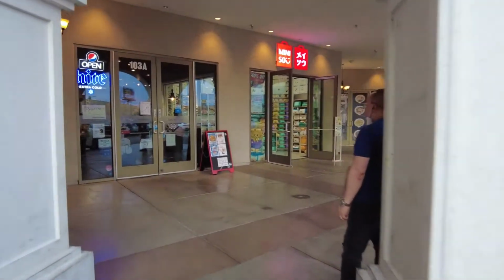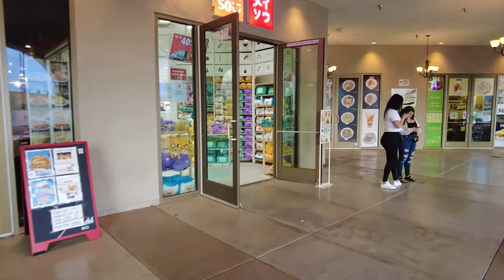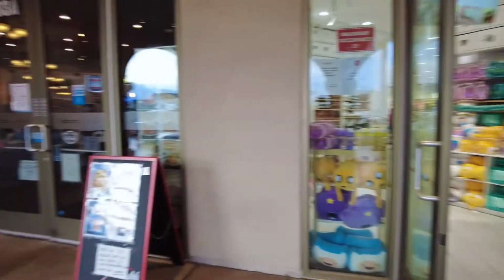Maybe the Korean section. Mostly Koreans here. Yeah, because they have Korean stores like Minisu and a barbecue chicken place right next door to it. This place is great.